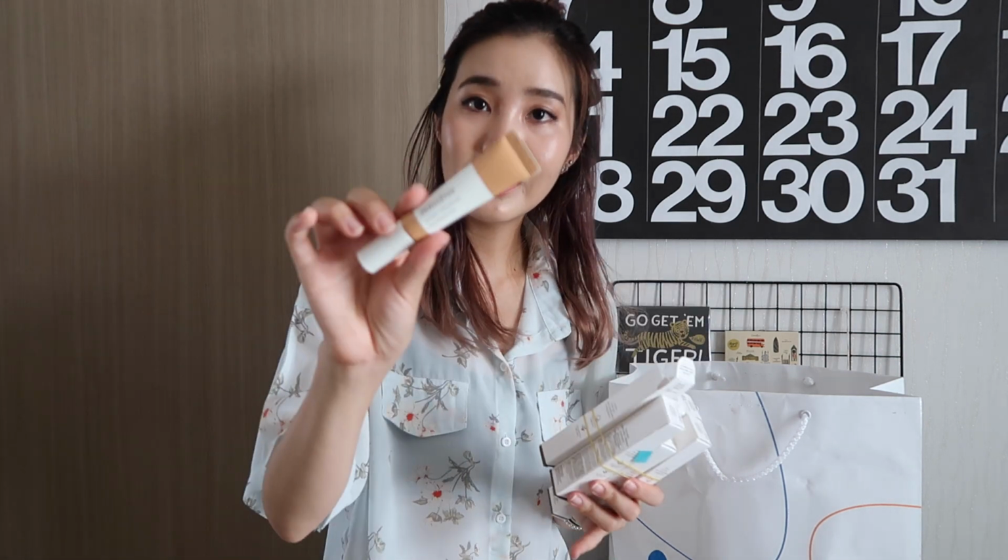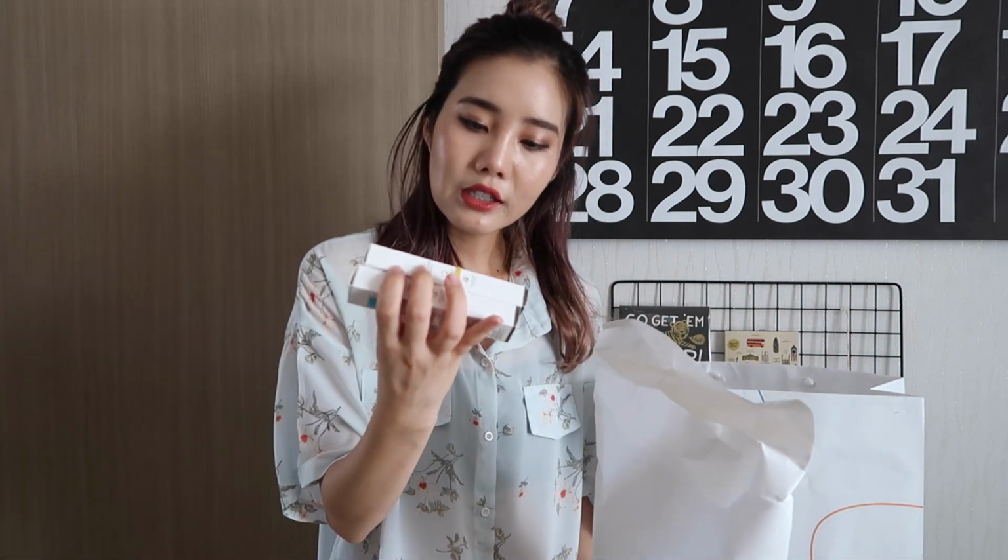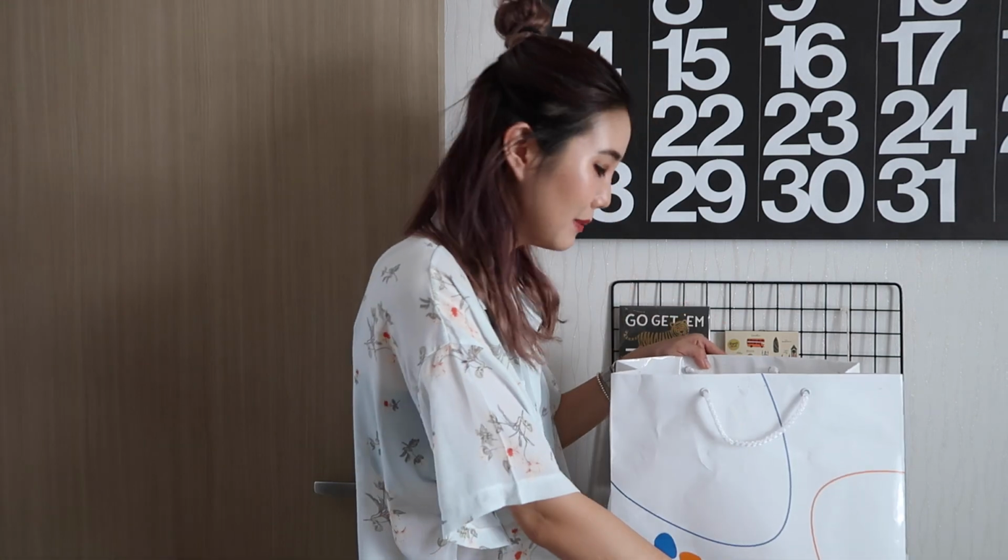Oh, and this is what they look like. Very interesting. We have smart drawing contour, smart drawing blushers. This is the smart drawing strobing and the green tea seed serum and the mineral powder. We have their It's Real Squeeze masks. These are one of my favorite affordable sheet masks. I've talked about them many times before.